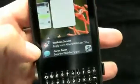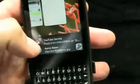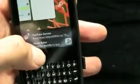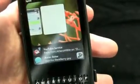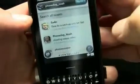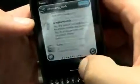And there you go. So I've got an email from the YouTube service, actually 2 emails. And then I've got a little conversations notification from Aaron. And I see a preview of his message, and I see his little photo as well. And the main screen just kind of resizes itself down, and I can still flick through. And if I wanted to, I could go into Twitter. And my notifications are still there waiting for me for when I actually want to deal with them.